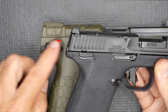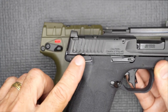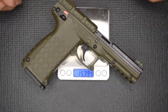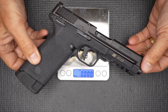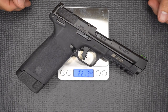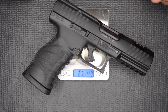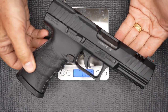These are both hammer fired, and it has a larger hammer in the Kel-Tec, smaller hammer in the Smith & Wesson. Weight on the Kel-Tec PMR-30, 15.4 ounces. Smith & Wesson 22 Magnum, 22.13 ounces. So it's really considerably heavier. Weight on the Walther WMP, 27.14 ounces. This is the heaviest of the bunch.